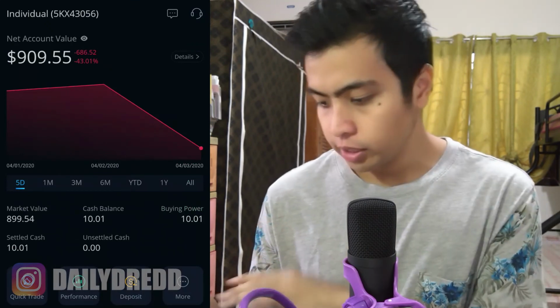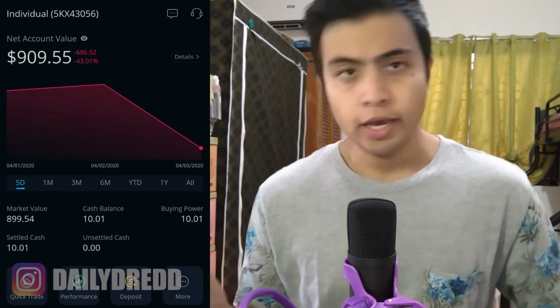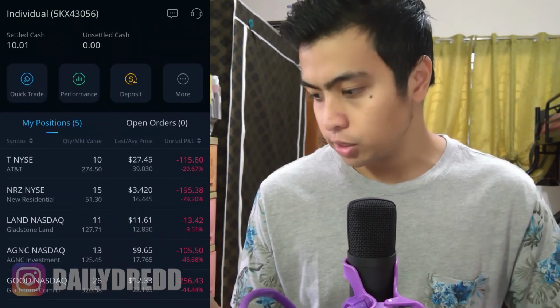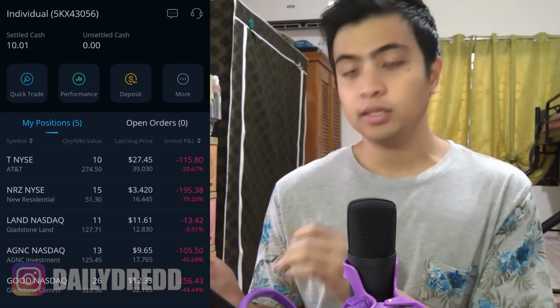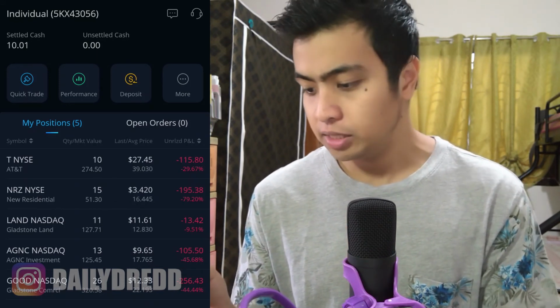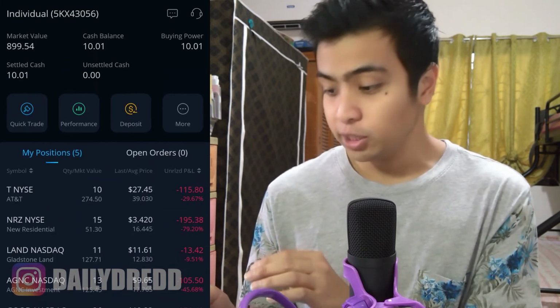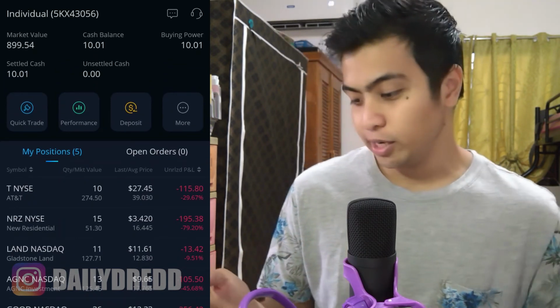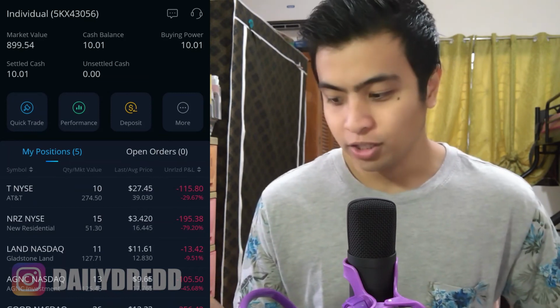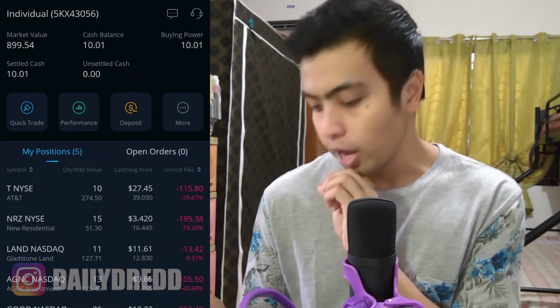And as you can see here, I still have $10 in settled cash or buying power for Webull, and I'll probably buy something else, considering that almost everything is at such a discount. I'll probably buy an extra AGNC. NRZ, I'm not sure yet, because as you can see here on the dashboard, it's really going down further. We're not really sure how it's gonna go from here on, so I'm not gonna touch that for now.